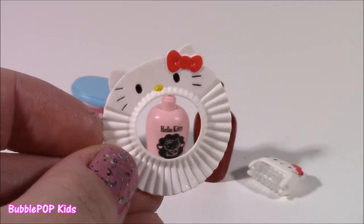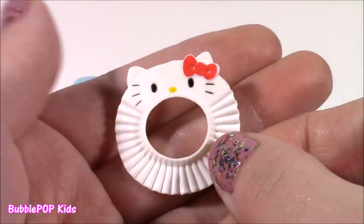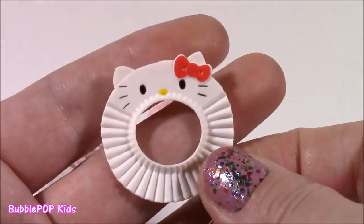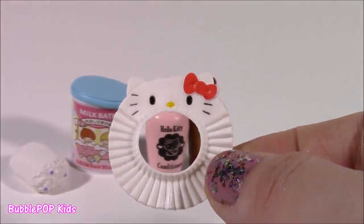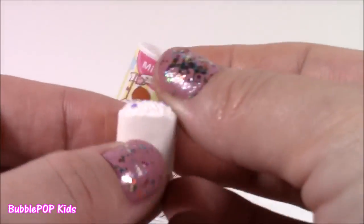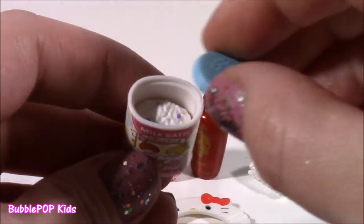This next thing, I'm not 100% sure what it is, but if I took a guess, I think it's that little paper you line the toilet seat with. It kind of looks like that. Or maybe like a lampshade, but I think it's the toilet seat paper. So cute, it's got the little Hello Kitty face with whiskers. And then the final one is this little soapy thing, which I think goes inside of the milk bath. It pops right in there. And you close it.